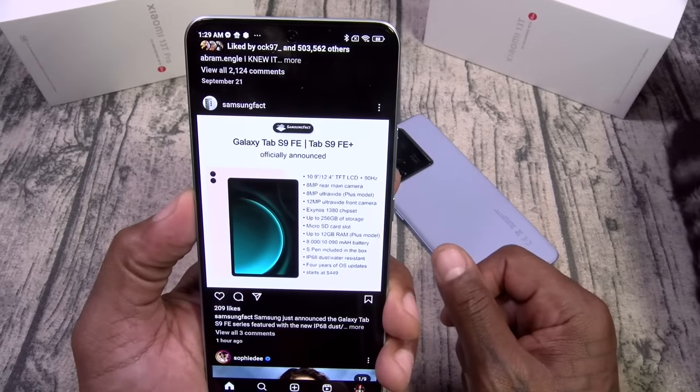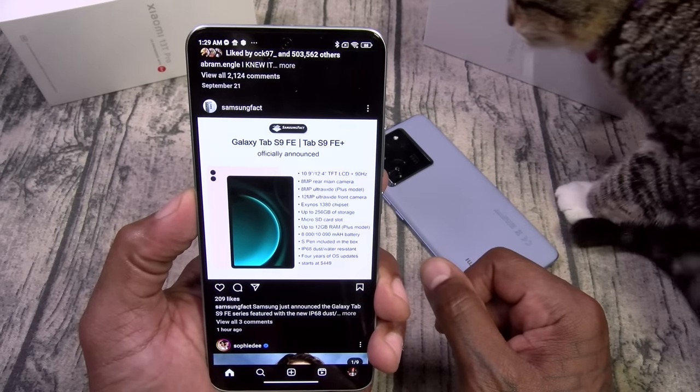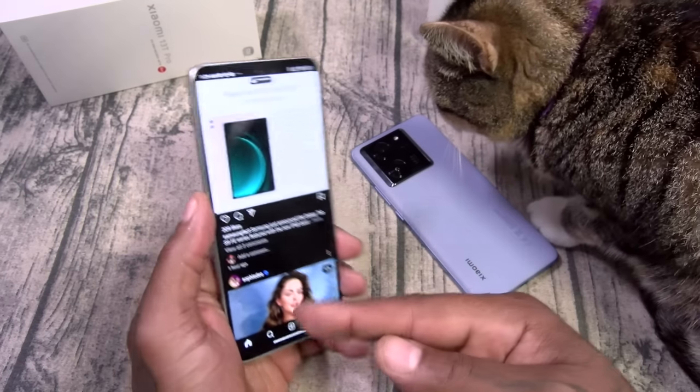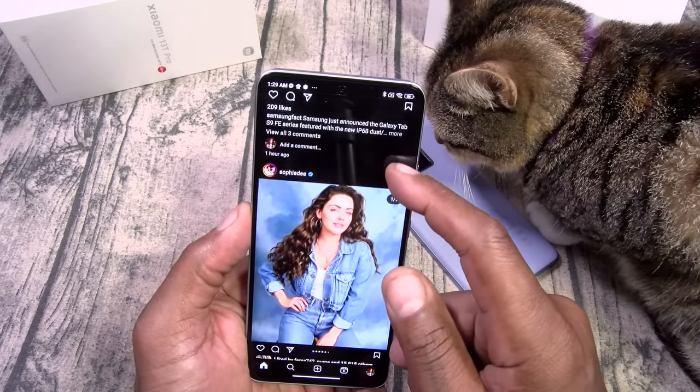Okay, so we got the Galaxy Tab S9 Fan Edition and the S9 Fan Edition Plus. All of this stuff I'm reviewing. All right, okay, let's see.